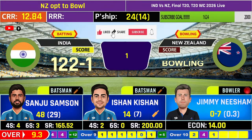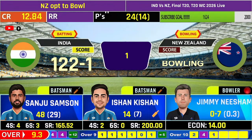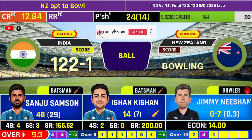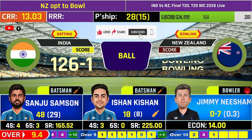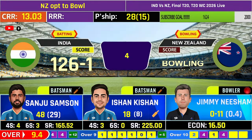I agree with that. If we see the boundary again, it's a deliberate opening of the face, obviously. How fine he expected to get it is something to behold. He knows there's someone at short third. Have a look. The face of the bat is actually facing point. You can see it there. Even more acute. That is great skill. That's a shot of a man in form.